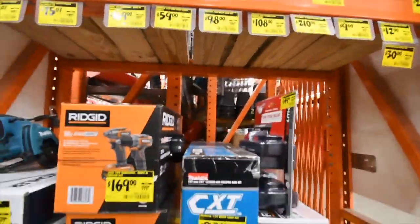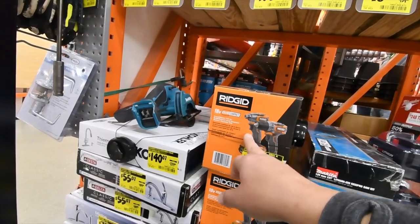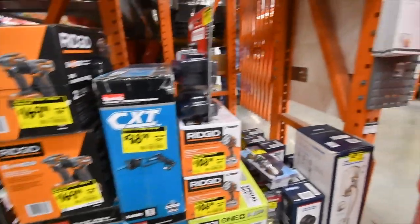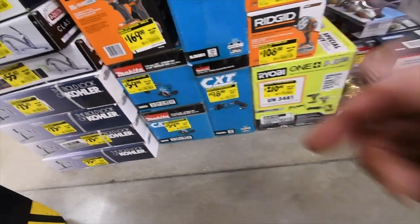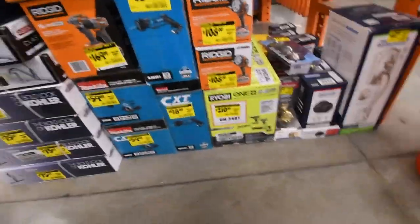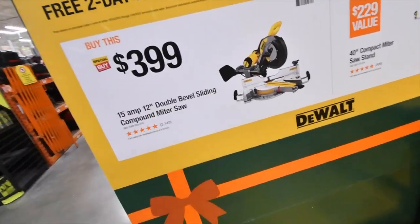This is strictly for my Home Depot. It's not for yours. Your Home Depot will vary, but $169 for their compact, subcompact impact driver and drill driver. $159 brushless tools. $210 for this kit. That's not bad. That's actually a great deal. Was $299, $210, not bad. That's not a bad deal at all. $399 for the 15 amp 12 inch double bevel sliding compound miter saw.